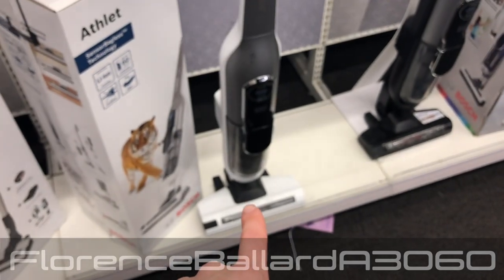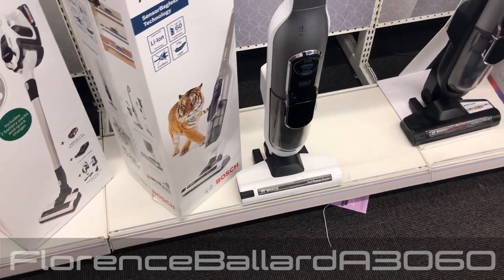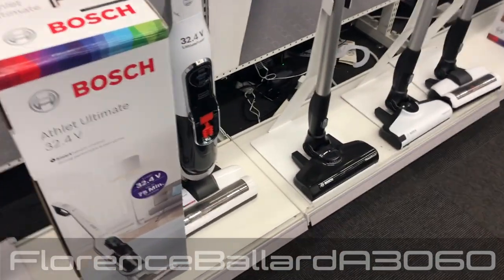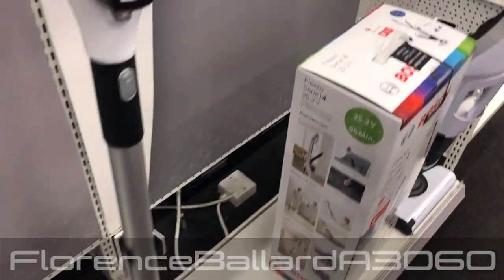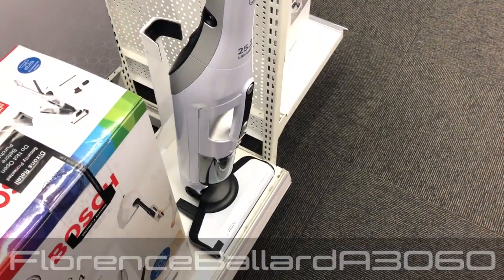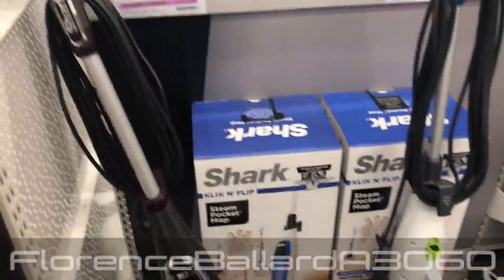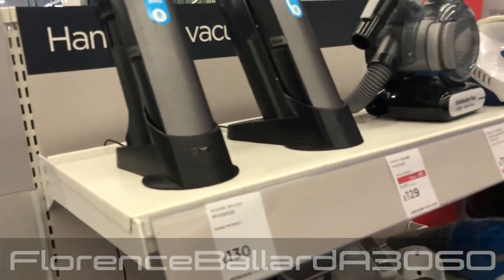This one always used to come into BHF, British Heart Foundation. Athlet, yeah, the Athlet cordless, Athlet Power ER, Athlet Ultimate, Series 6 cordless vacuum cleaner, Bosch BCS 612 GB, and the Unlimited White one, Series 4 Flexo. What else we got? Cyclones. Shark Click and Flip, Smartronic Deluxe Click and Flip, some handheld ones here.